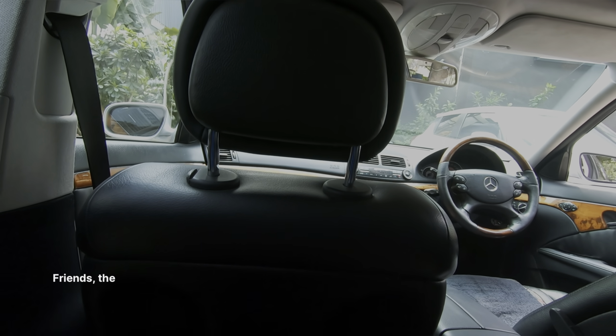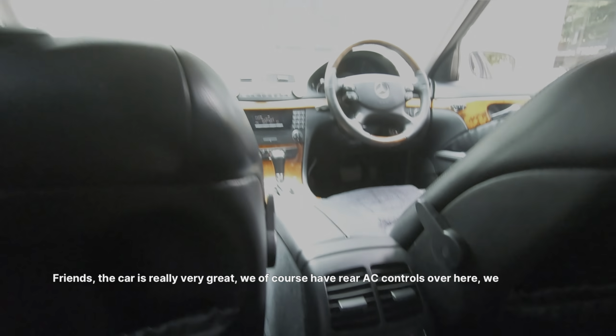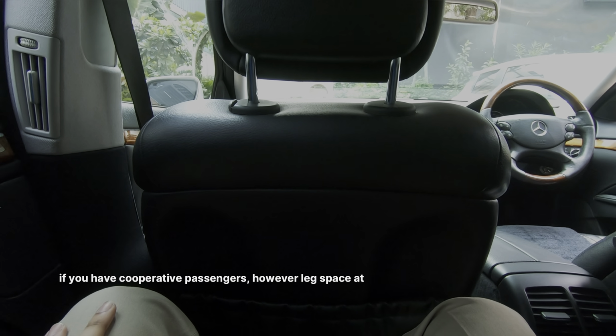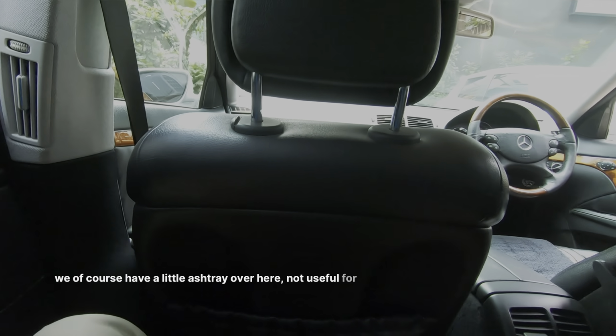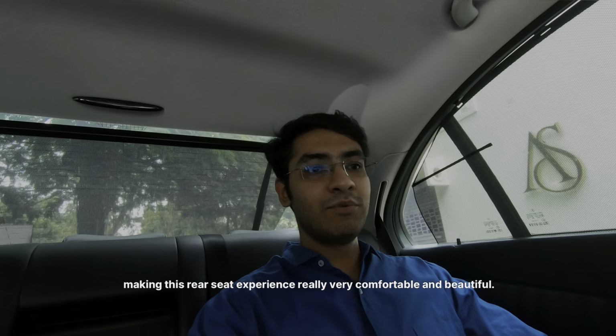And getting inside the car, wait for this, that solid thunk, which is only possible in something like this generation of E-Class. Friends, the car is really very great. We of course have rear AC controls over here. You have a lot of leg space of course if you have cooperative passengers. However, leg space at the back is not as great as the newer Mercedes cars. We of course have a little ashtray over here, not useful for us. We of course have a center armrest as well, making this rear seat experience really very comfortable and beautiful.